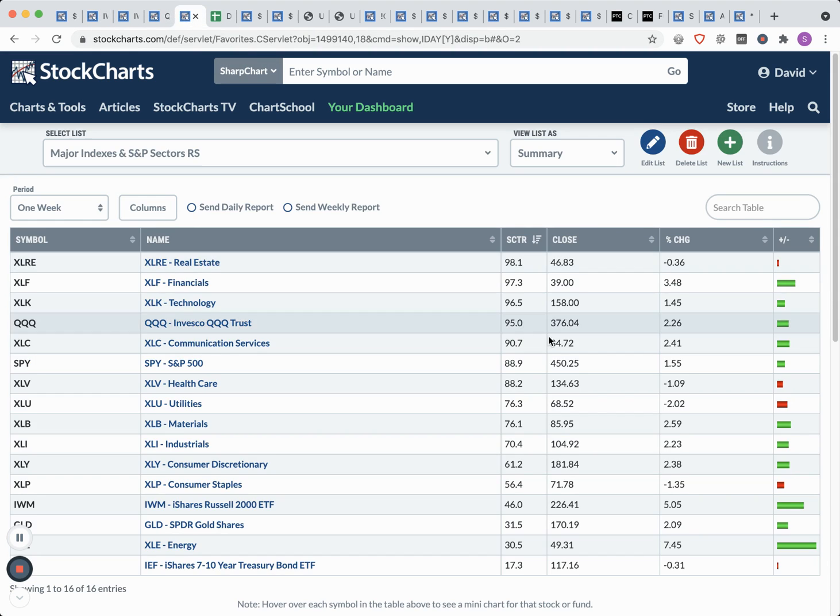If I go to the major indexes, you can see this in the actual relative strength table here. You can see it was at the bottom of the table a few weeks back, and you see it started to move off the bottom. It's now back up to a CTR score of 46, so sort of getting back into the middle range. The range goes from 0 to 100. It was up a 5.05% close this week for the Russell.